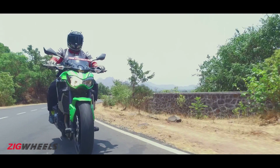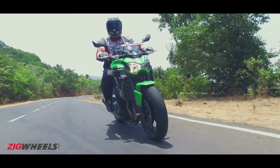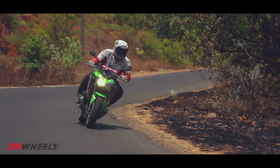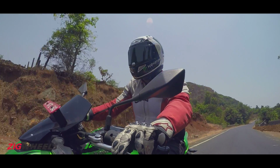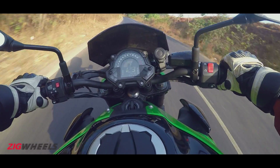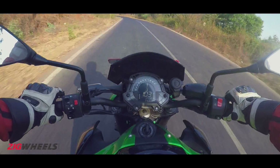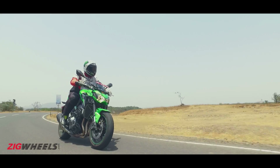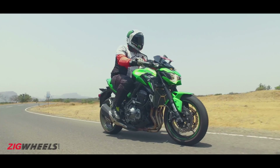Considering that this is a street fighter, the gearing is short and has been devised to offer quick acceleration, whether from standstill or through the gears. Clutch feel at the lever is light and the gearbox offers precise shifts at all times. Clearly, the engine and gearbox are tuned to make the Z900 lots of fun for short, quick bursts, be it in the city or in the hills, rather than long rides.